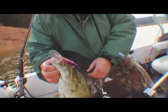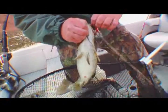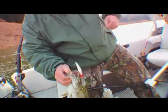Look at that. Got that Tail Dancer right there in the mouth. Looks like he might have grabbed it with a few weeds. Yeah, it looks like it. Digging down there in the bottom. He came over that point. Yep, definitely.